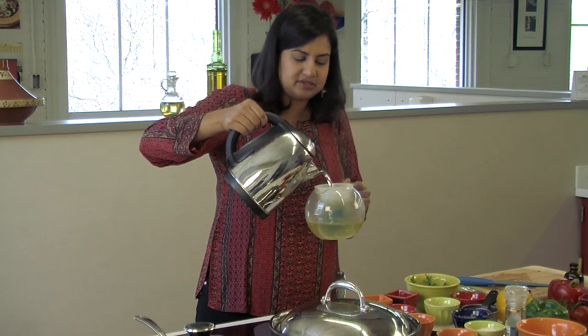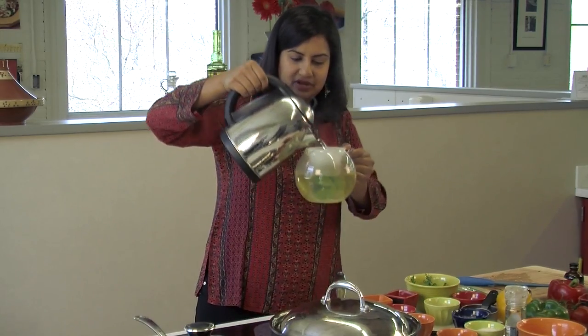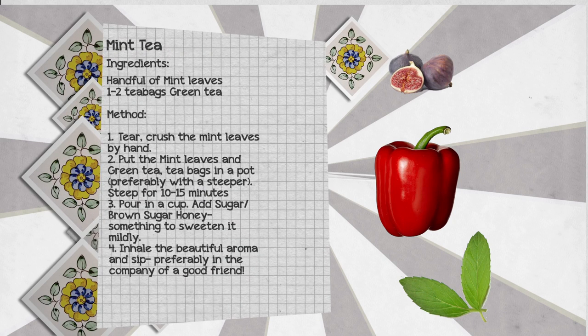Again, mint, it's just so beautiful. And you see this, and just look at the color. It's already got this gorgeous color. We're just going to sit it up and we're going to let it steep so that it's ready for us to have when we are going to have our meal.